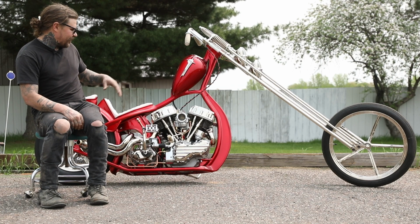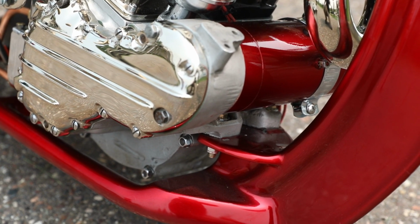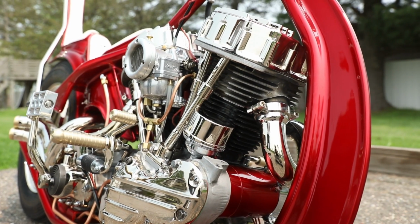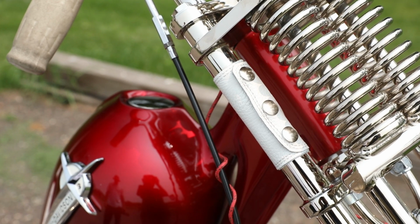So there's a lot of character in this bike if you look close. Lots of little teeny details that make the paint change a little bit. It looks simple, but there's a lot of little tricks and stuff just to make paint reflect differently and just look as simple as possible.